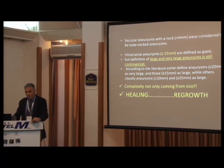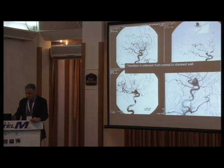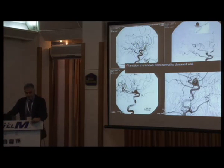We are not only occluding the sac, we are increasing the healing reactions and decreasing the regrowth rate. If you could not do it, this is not a treatment. One thing we should accept at the beginning: the transition zone of the aneurysm is not known. We only see the enlargement of the vessels by some radiological imaging. As you see in this case, this is the aneurysm, this is coiling, and look at what's happening after it. All the segments turn out to be aneurysm, but it looks totally normal at the beginning, at 1 month.